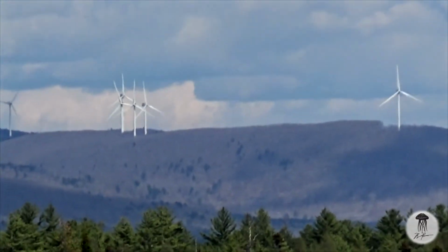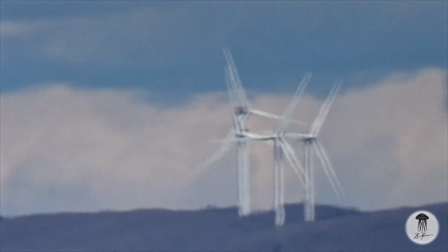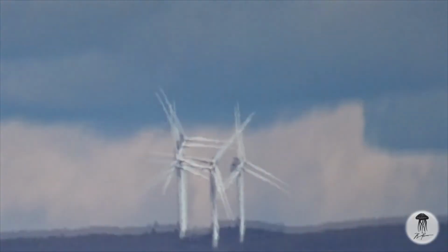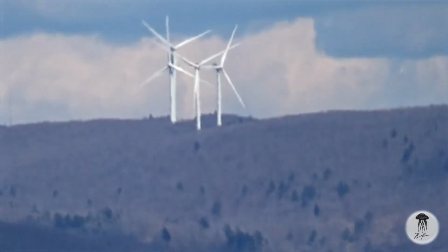So let's take a look at those windmills through the eyes of the camcorder. One moment. Isn't that glorious? It would be more glorious if I could stop moving. So yeah, we'll take a few shots, see what comes up.